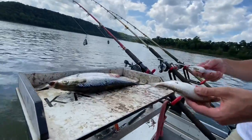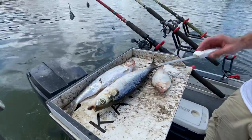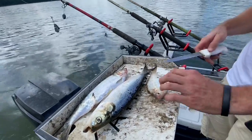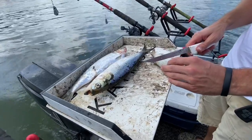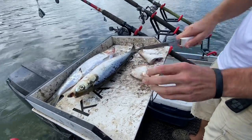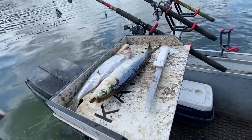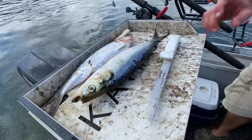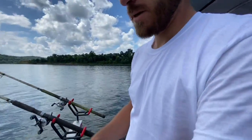All right, so for bait today, we've got some Asian carp, some skipjack, and some shad. So we've got all the good stuff. And I haven't been doing very good on shad here lately, but we're gonna give it a try anyway. I'm just gonna throw a little head out there, and I'll save that for later. Just because they didn't bite on shad last week doesn't mean they're not going to bite on it today.